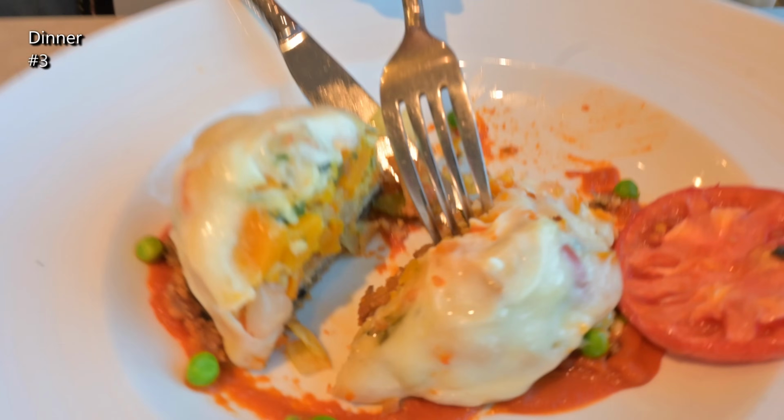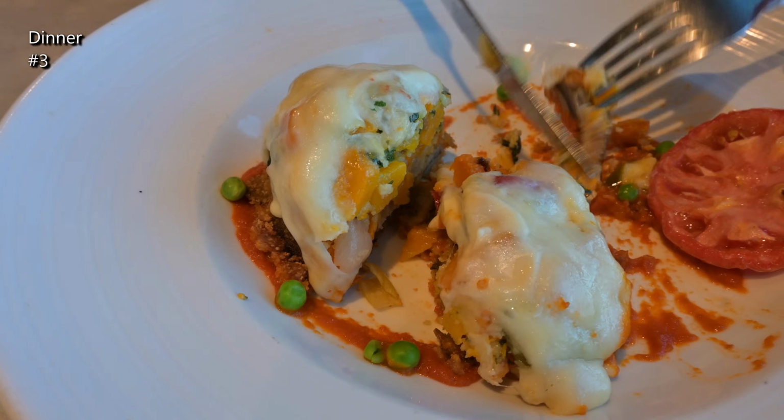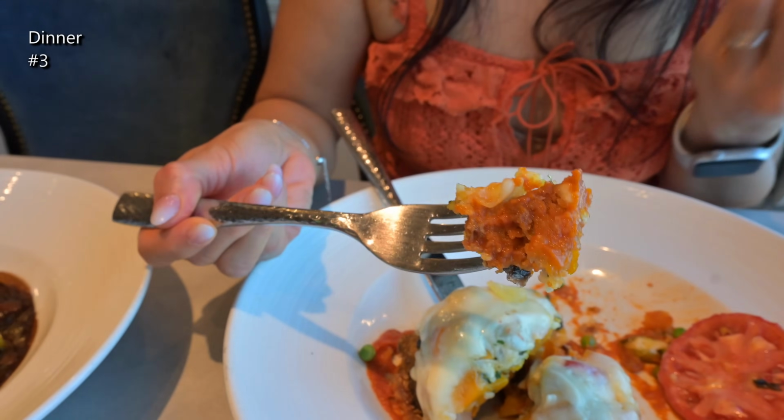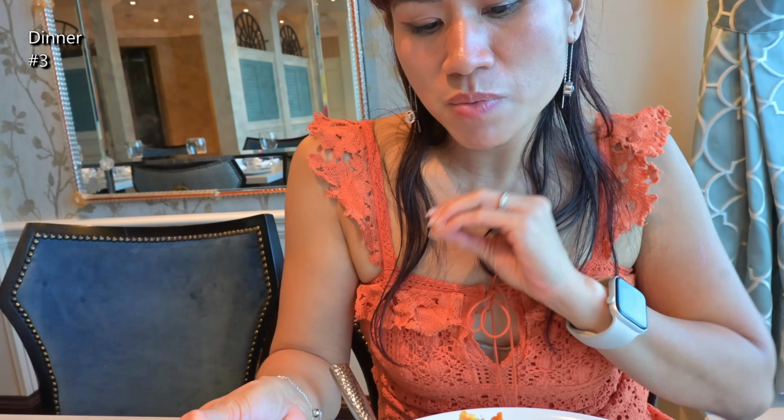And the portobello mushroom is so meaty. It has to be a vegan cheese because they say this is vegan. This is when you use very simple and natural ingredients and create a masterpiece. So delicious. Double thumbs up.